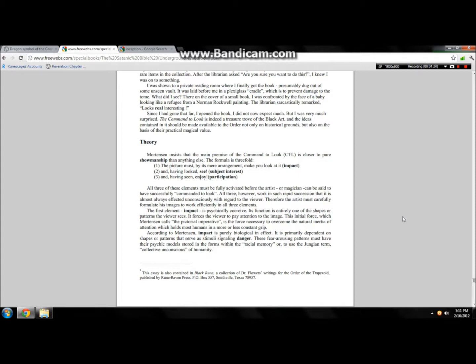Participation. All three of these elements must be fully activated before the artist or magician can be said to have successfully commanded to look. All three, however, work in such rapid succession that it is almost always affected unconsciously with regard to the viewer. Now that is strange, guys. Therefore, the artist must carefully formulate his images to work efficiently in all three elements.